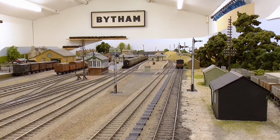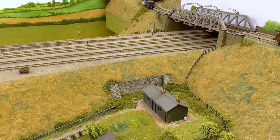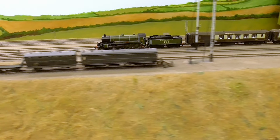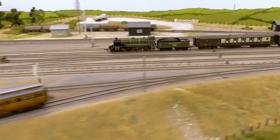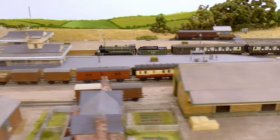This Hornby Big Four collection is limited to 500 pieces of each locomotive. I'm told they're selling fast, so by the time you see this video, if you haven't got one and you want one, I suggest you make a quick phone call or email or even a letter.